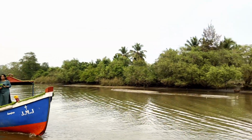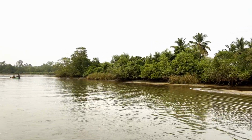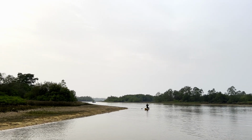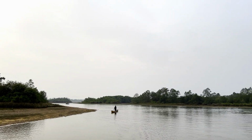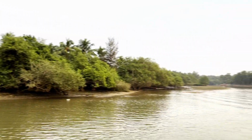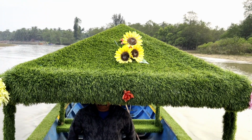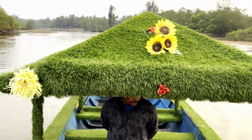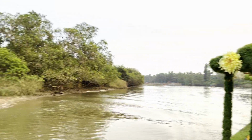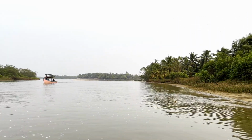All right, so this is the boating in the mangrove forest. And if you look at it, all these boats are doing the same thing that we are doing. And you can actually see a highway from here. I don't know if you're able to see that. That is actually the highway. And this is a kind of a setup that we have. It's quite nice. These are artificial grasses and flowers. And it's actually the motorboat. In Kollam, we have just the manual ones, but these are motorboats. So look at the view. Quite nice.